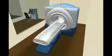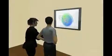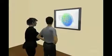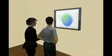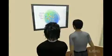The latest development in scans is the PET scan. PET stands for positron emission tomography. In this scan, you're given an injection of a rapidly acting radioactive substance which disappears from the body in a few hours. The commonest substance that is used is a radioactive form of glucose.